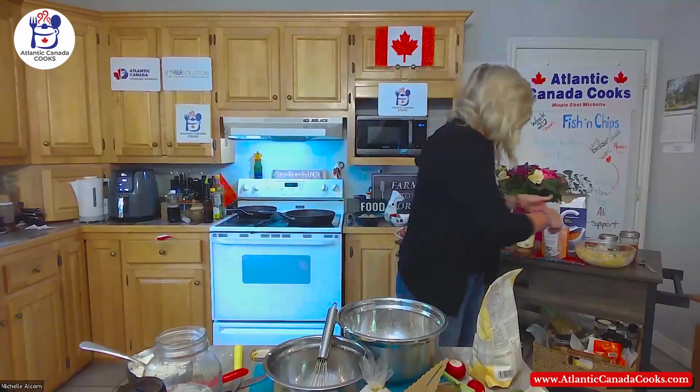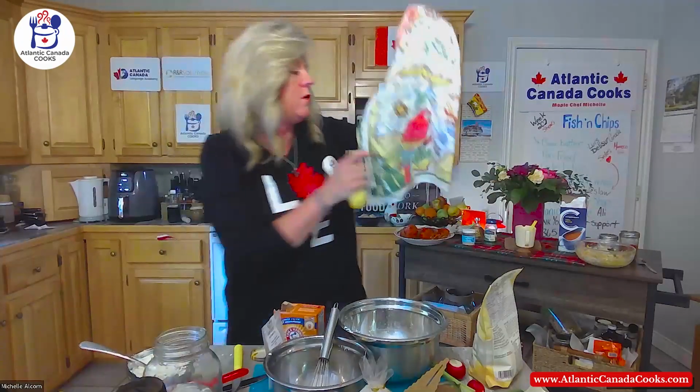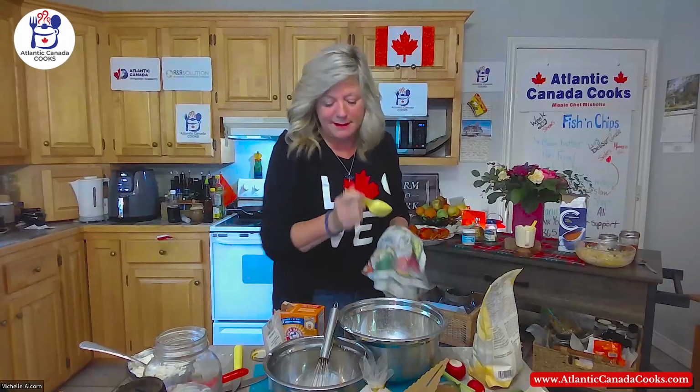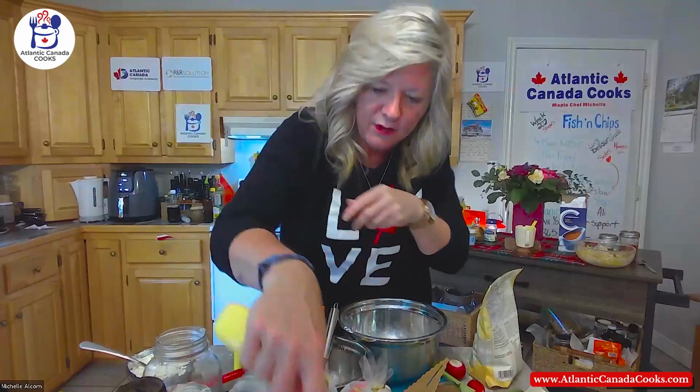The other thing that's really wonderful about this recipe is you can use this wonderful batter for vegetables as well. And I've seen avocados, everything done in a tempura batter. And I say yes and thank you.